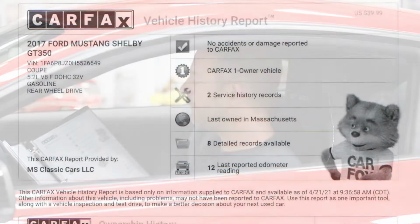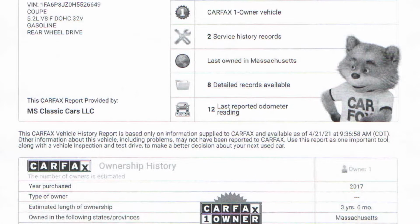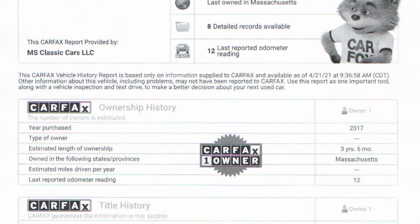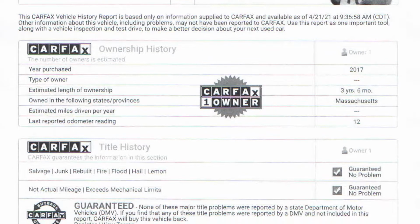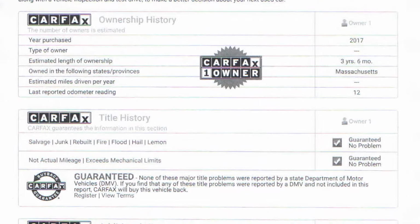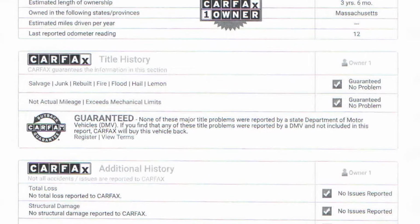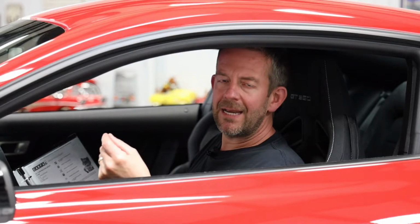And last but not least, MS Classic Cars is a Carfax dealer. So I pulled up a Carfax report on here. It clearly shows that this is a 1-owner vehicle. It says no accidents, no damage reported. In regards to that, even though the car has low mileage and even though it has a perfect Carfax report, I'm sure everyone's going to want to know for sure that it's never had any paint work.